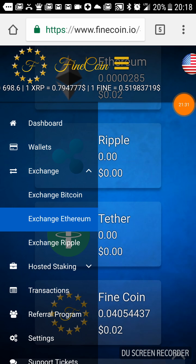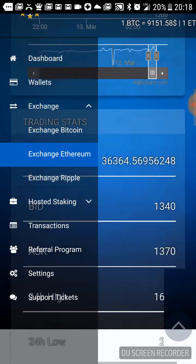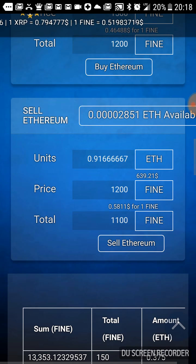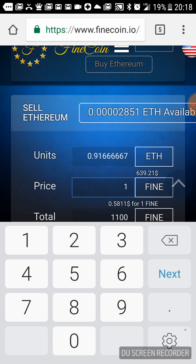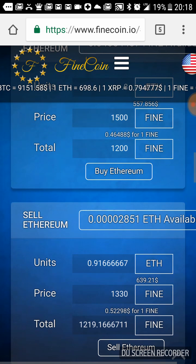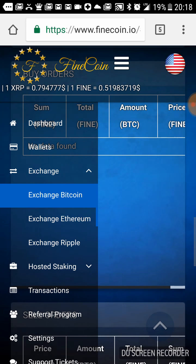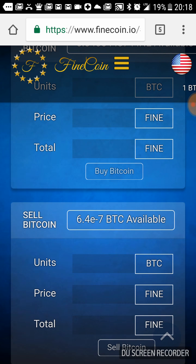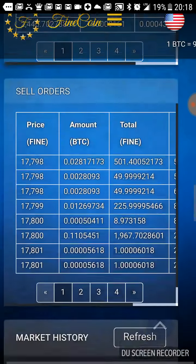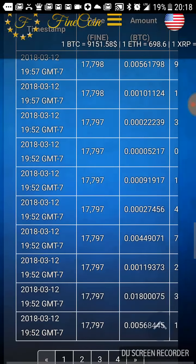Now, there is another strategy. It involves, what's it trading at? 1330 right now in Ethereum, something like that. So 52 cents in the Ethereum market, right? So then you go to the Bitcoin market. Let's say you had Bitcoin in here. You had $100 worth of Bitcoin, right? And you're watching the Bitcoin market. And that's what you're doing, right?